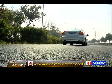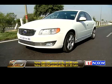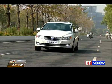The Volvo S80 will be available in 2 trims, the D4 and the D5. The D5 is priced at Rs 44 lakhs, while the D4 is priced at Rs 41 lakhs.